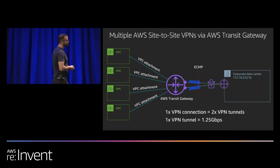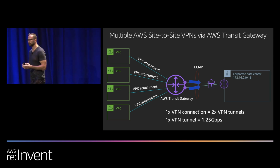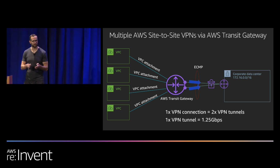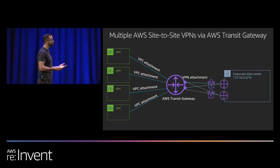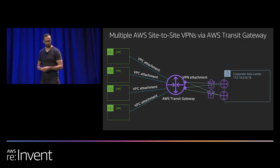But the good news with Transit Gateway, we allow you to do ECMP. ECMP, equal cost multipath. It's a mechanism that allows you to distribute traffic across multiple connections and get additional bandwidth. So effectively, you're aggregating the bandwidth of however many tunnels you create. And then if you are setting up high availability, it's now very simple. You add another device that's only 2 extra tunnels, so a lot simpler to manage.